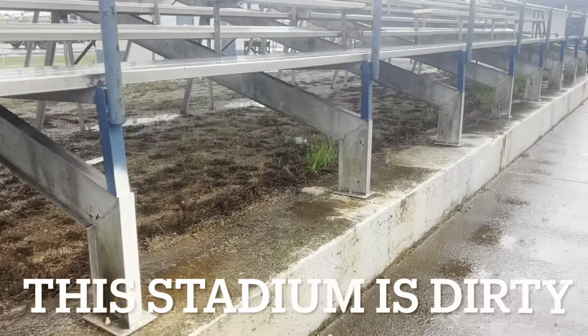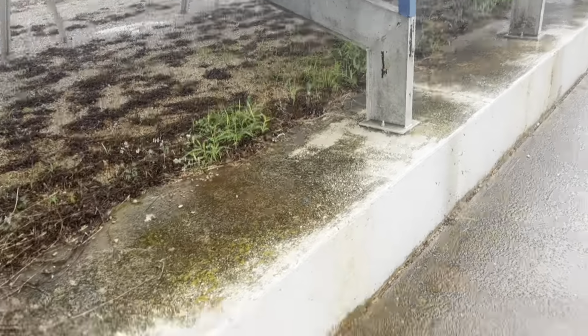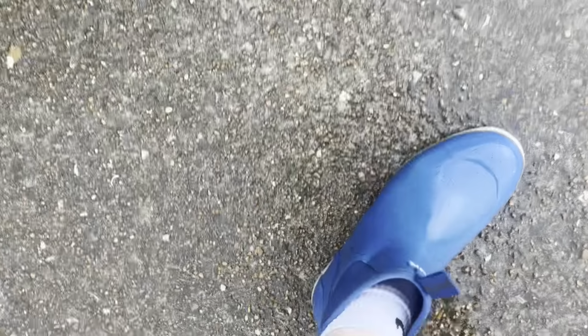Guys, as you can see right here, it is pouring on me. It's been hard to get pictures because of the fingers, and I've had to wipe the, I'm soaking wet. I am drenched, guys, as you can see.